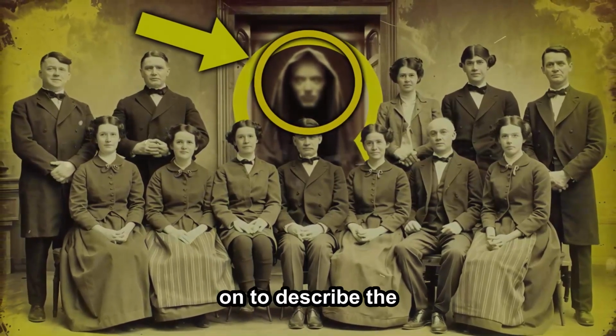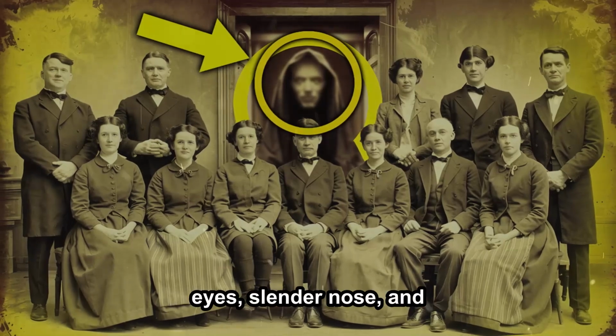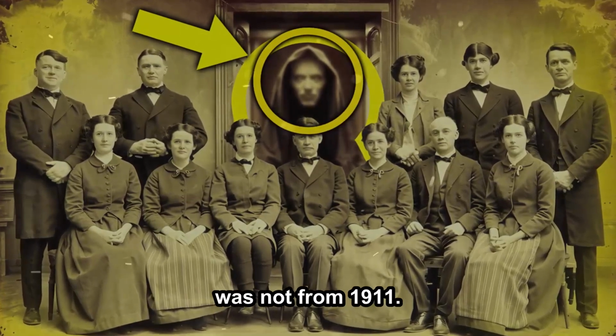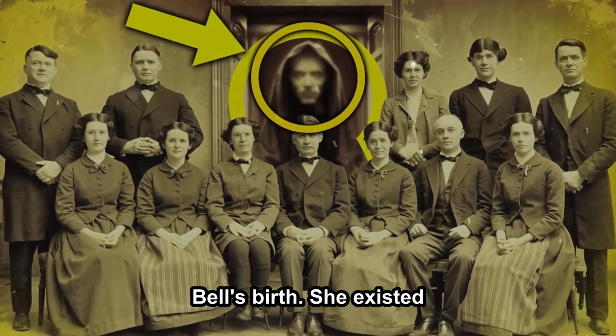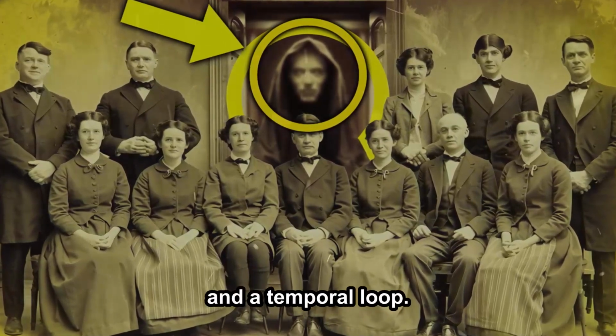She went on to describe the woman in the photograph, accurately detailing her dark eyes, slender nose, and pursed lips. She said that the woman was not from 1911, nor was she from the time of Margaret Bell's birth. She existed outside of time, a spirit caught in a temporal loop.